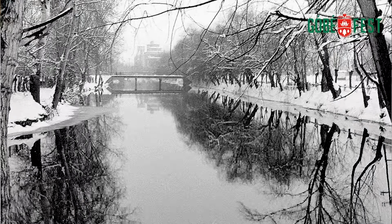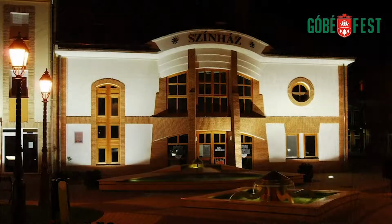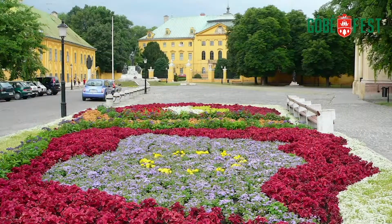I really recommend anyone to visit. It's really nice. There is a nice museum. There is a lovely castle, and a lovely park behind the castle. It's great to just have a walk at the Danube. So it's a really nice little town. You can do anything there if you want.